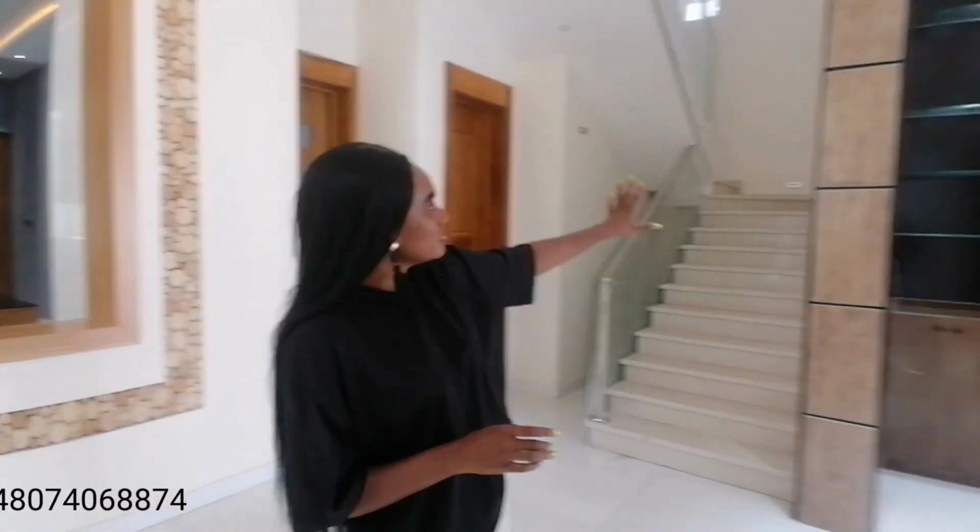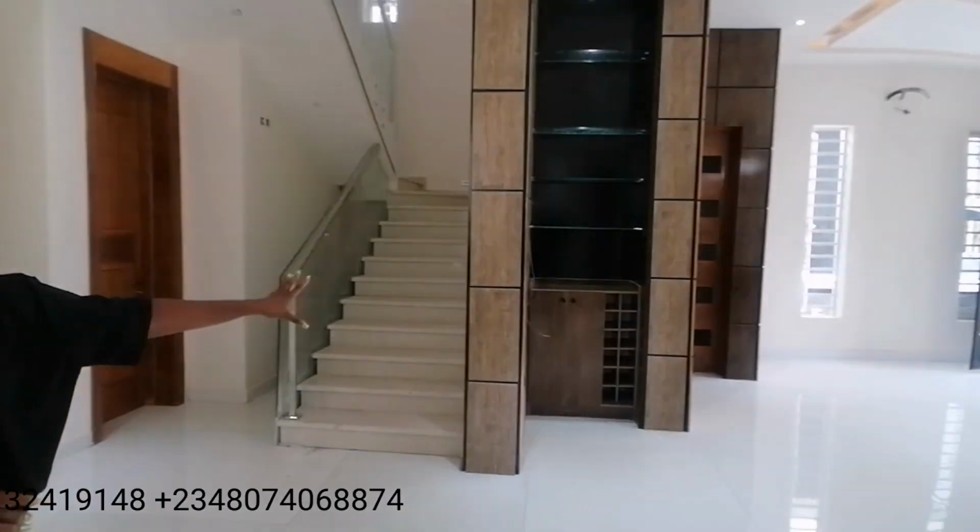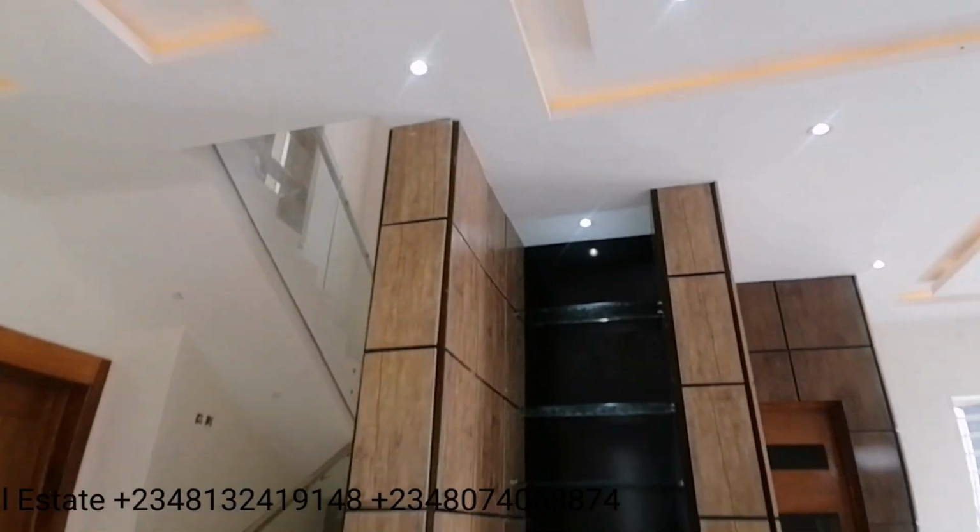There is a bar to the side here, and then you will see these lovely wood finishes. There is just a standout already in the pool. So this is a house that you would love to live in and show off to your friends. And all around the house, you see lovely wood.